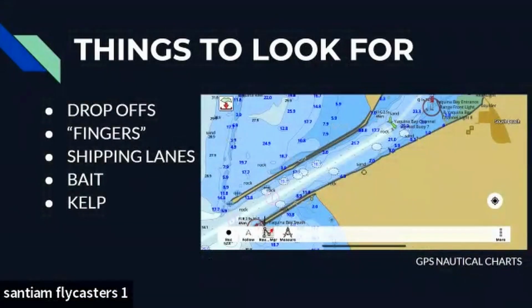But the things we're going to look for are things like drop offs, like I mentioned, and fingers. The Yaquina Bay Jetty, the South Jetty in Newport, is kind of famous for that. The fingers are these mini jetties that extend off the main one in towards the bay. These are designed to help stop breakers and bigger waves and swells coming in. And they're all myriad lengths. But if someone says, I'm going to go fish the fingers on the South Jetty, that's what they're talking about, these little miniature jetties.